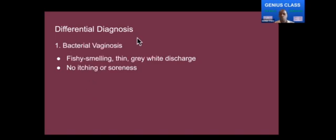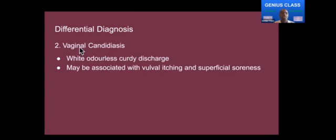Then the differential diagnosis. Common things include bacterial vaginosis. This is a fishy, smelly, thin discharge, white-grayish in color. There is no itching and no soreness in bacterial vaginosis. The second one is vaginal candidiasis. It's a white, odorless, cheesy discharge. There's no smell, but it is usually associated with itching and superficial soreness. So there is soreness and itching in vaginal candidiasis. The color is whitish or grayish-white.